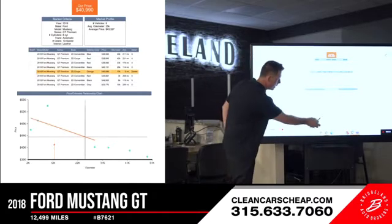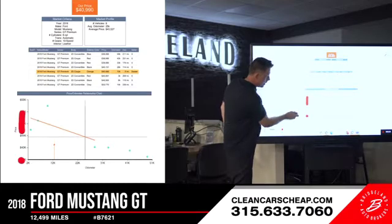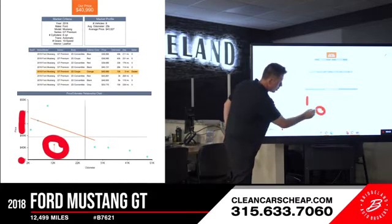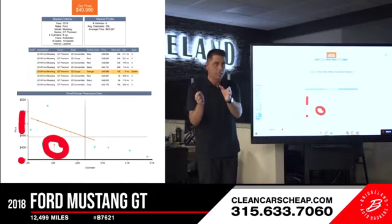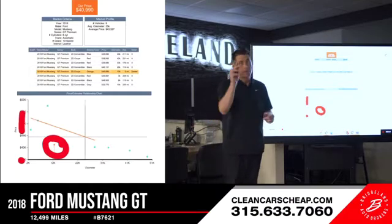Now, when we look over here, we're going to see that this car is 12,000 miles. This right here is price, and this right here is mileage. Now, when we're right here, there's nobody behind us or below us. We know that we have the best price mileage combination in our market. So again, looking for that keeper, this is where it goes. Now, back out to the car.